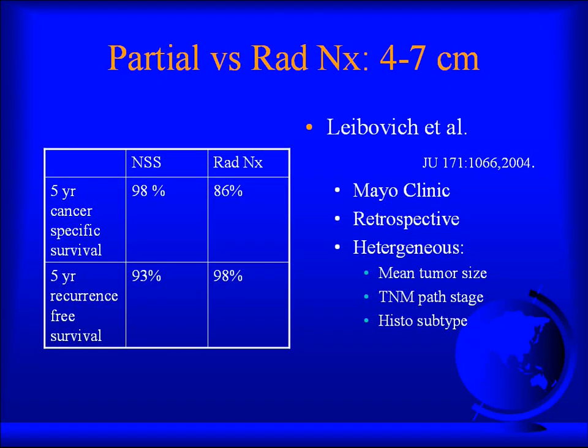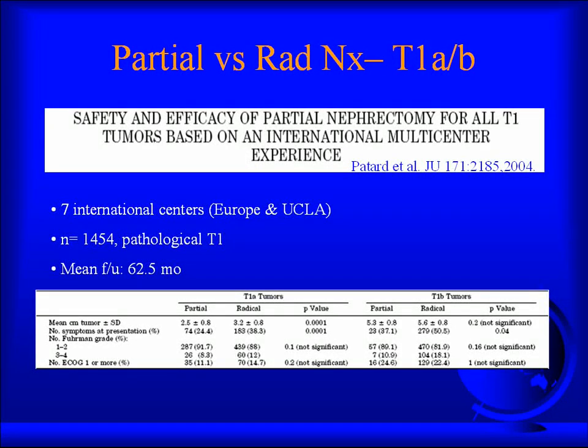So this study looked at exactly that question, whether radical nephrectomy or partial nephrectomy was better for those tumors between 4 and 7 centimeters. However, this study was fraught with problems because it was a heterogeneous population with differences in mean tumor size as well as pathological stage and histological subtype. A better study was this multi-institutional international study with 7 centers in Europe and at UCLA, a large N, and all of them had pathological T1 disease with a mean follow-up of 5 years.